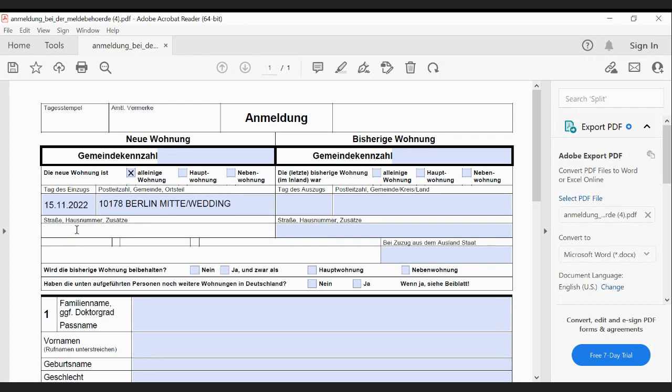Then the Straße. Straße means street, like Alexanderstraße or Mullerstraße, something like that. So you can give your particular Straße. Then the house number and the door number, if there is one. Here I have given one example. Similarly, as I already told, if you already have another apartment and you are moving to a new apartment, you can give the previous address here, the same as here.